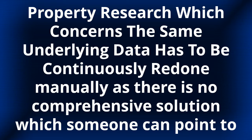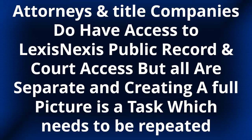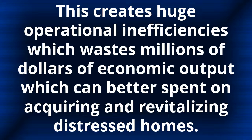Issue number 5. Property research which concerns the same underlying data has to be continuously redone manually as there is no comprehensive solution which someone can point to. Issue number 6. Attorneys and title companies do have access to LexisNexis, public record, and court docket records, but these are all separate databases, and creating a full picture is a task which needs to be repeated. Issue number 7. This creates huge operational inefficiencies in the marketplace, which waste millions of dollars of economic output, which can be better spent on acquiring and revitalizing these distressed homes.